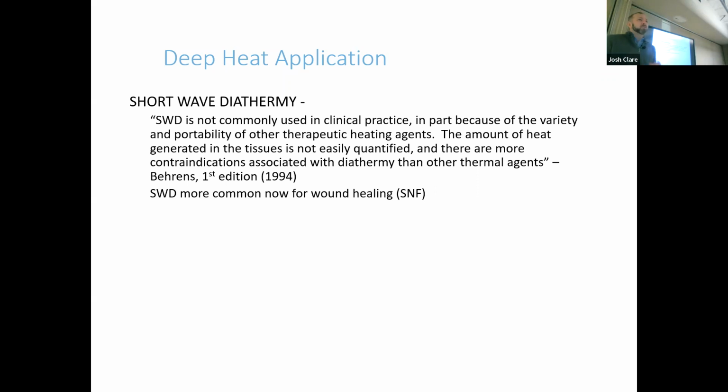So we can't measure easily. There's a lot of contraindications for it, which makes its application to a wide variety of patients problematic. There's other forms of deep heating that we could use. So there's not a lot of patients that we use this for. So when I read that, I said, yes, we don't have to teach diathermy.